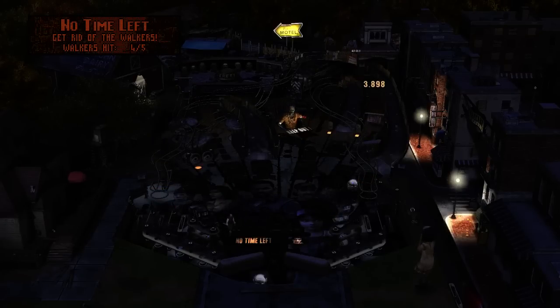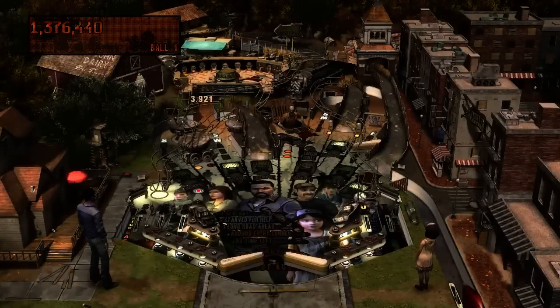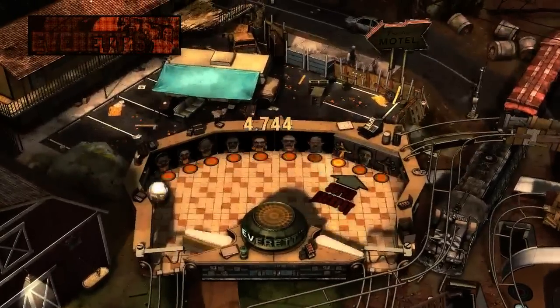Nice shot. No, it wasn't. I missed him. No matter what. Luckily, we had a save on that since we had the second ball. Good job. There we go. Here's our upper table.